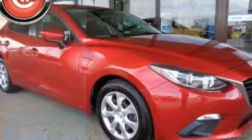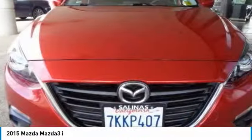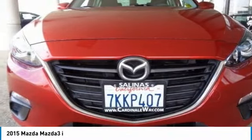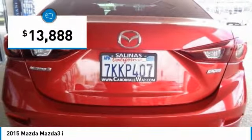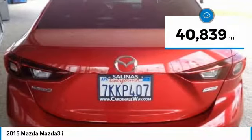The 2015 Mazda 3. The Mazda 3 meets your vehicle wants and needs. Powerful and economical, technologically savvy, and boasting top safety features, the Mazda 3 is the total package and is priced below $15,000. This vehicle has less than 45,000 miles.